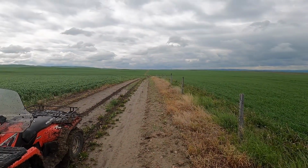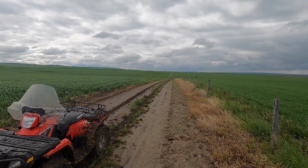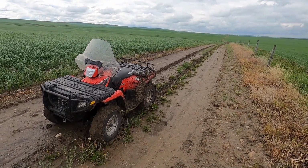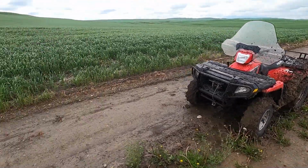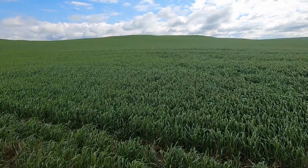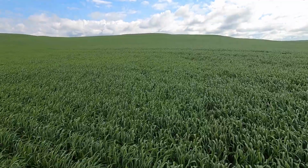Well, I'm down by McGrath today, and there's been a couple inches of rain here this week, and it is wet and soggy. Good thing I've got a quad I can use here, because there's no way I could even get down these dirt roads to get to the fields in the truck right now. Hell, I can barely do it on the quad. But their winter wheat is looking pretty good, but after finding rust earlier this week, I'm a little concerned, so I'm gonna have to go through and see if I can find some rust.